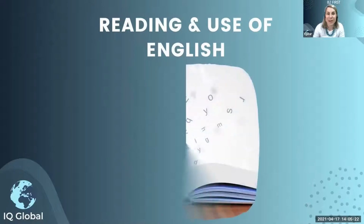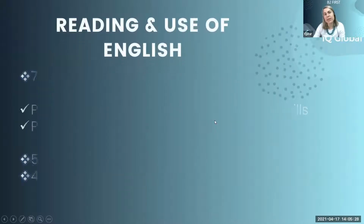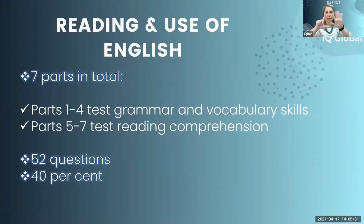First, reading and use of English. Okay. The reading and use of English is in 7 parts. Parts 1 to 4 test your grammar and vocabulary skills. And parts 5 to 7 test reading and comprehension. There are 52 questions, which in total is 40%. Wow, that's fantastic. Does anyone have any questions about the reading and use of English section?